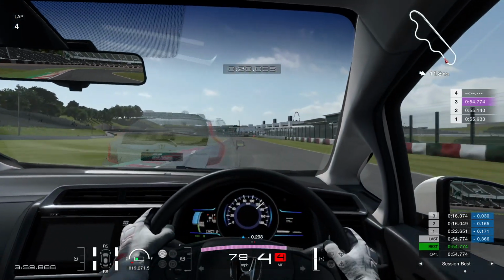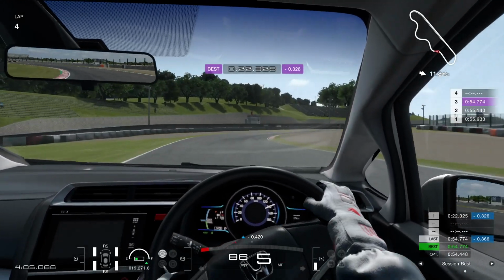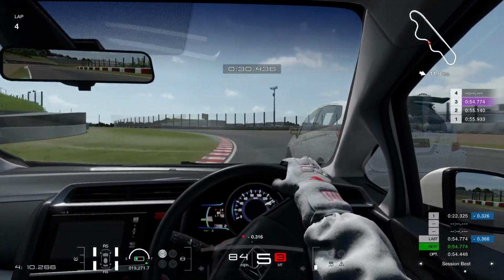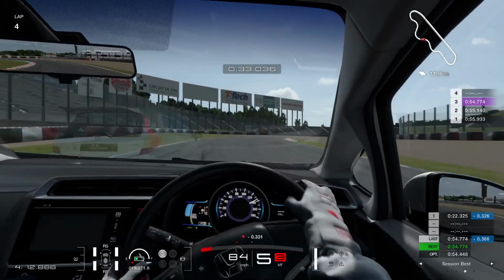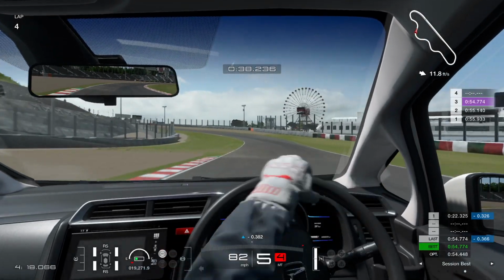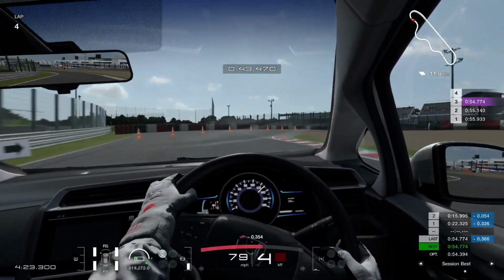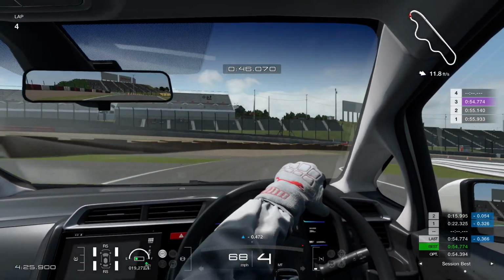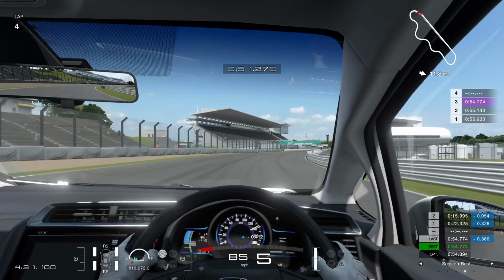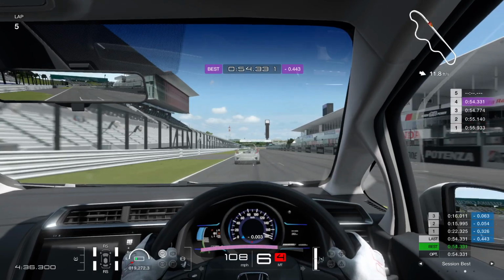This thing just handles beautifully. It just eats up the corners. You point it where you want it to go, and there's virtually no understeer. Rotation is perfect on it, and I didn't do anything crazy with the suspension setup. I just used my go-to alignment specs that I use for front-wheel drive cars and just roll with it. What is the Honda Fit? Did anyone else know that it can do this? This thing is ripping it right now. 54.331.